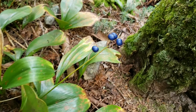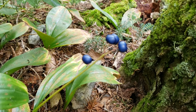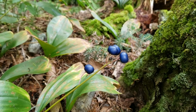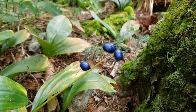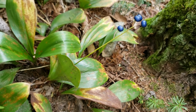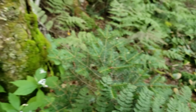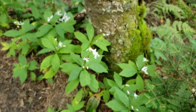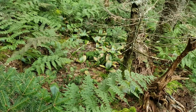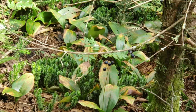So one plant I've been seeing but I haven't taken any pictures of that I think is neat is this blue one here, if I can get my camera focused on it. It's got these like blueberry things and these leaves. Those are pretty cool. And right now it's right next to these white ones. But yeah, there's more down there too, so that's cool.